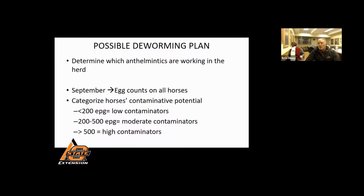So determining which kind of dewormers are working in your herd or individual horses. Again, September is a great month. Again, usually mid to late September is a little bit better because it can still be a little bit too hot first part of September. But September, you do an egg count, and not just on a couple of individuals, but every animal within your operation or under your control. And you categorize these horses, and through research, we can actually categorize these as either low, moderate, or high carriers, and then in this case, contaminators of both your pasture and other individuals.